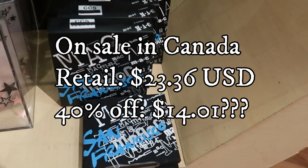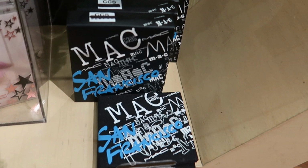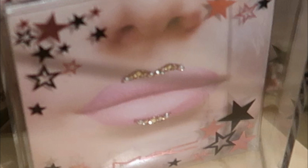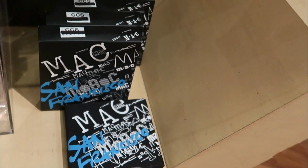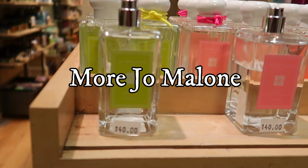And then down here, this is a mirror. It's a compact mirror. When I saw it, I thought it was a bag or something, but it's a San Francisco compact mirror. It was limited edition. And this is some kind of glitter that you stick on your face. To me, it looks like a mustache, but to each his own. I don't know. And I think those little compact mirrors are being sold at MAC in Canada on their website.